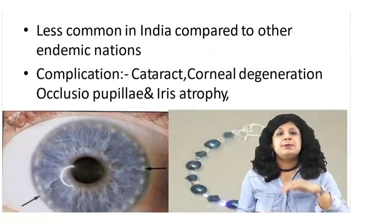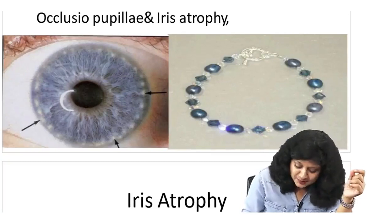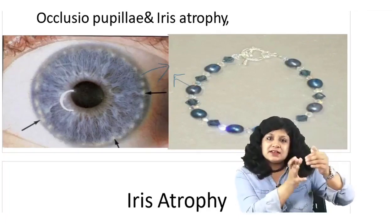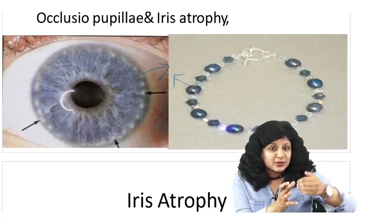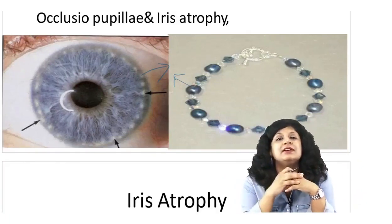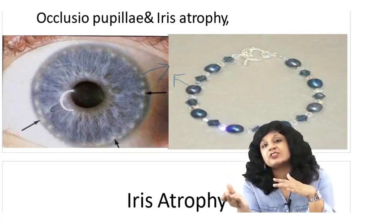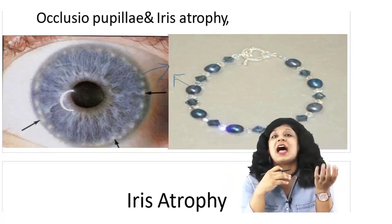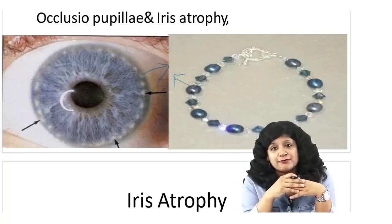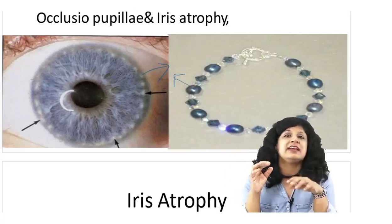If you look at the iris pearls, the typical appearance is like this. In order to rationalize the word iris pearls, see, they have also given you the pearls here, and you can simulate the appearance of these nodules: small fine whitish dots present on the iris. They are very similar to a pearl necklace. That is why they are called iris pearls. So don't confuse them with the Brushfield spots which are found in Down syndrome, or the Lisch nodules which are the iris hamartomas present in neurofibromatosis. You have Busacca nodules which are found at the base of the iris or the mid periphery. You have Koeppe nodules which are present at the pupillary border. So can you see there are so many things which come in the differential diagnosis of these iris pearls.